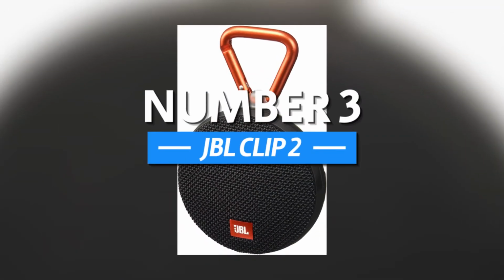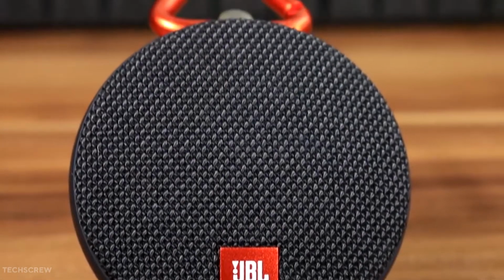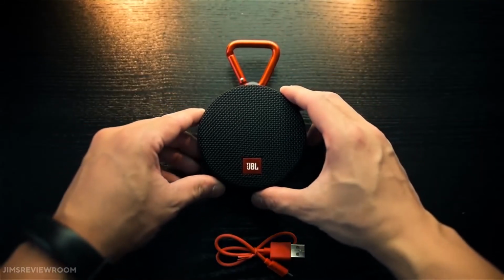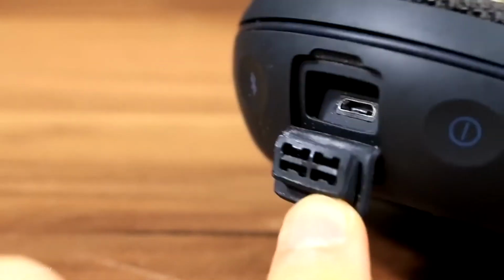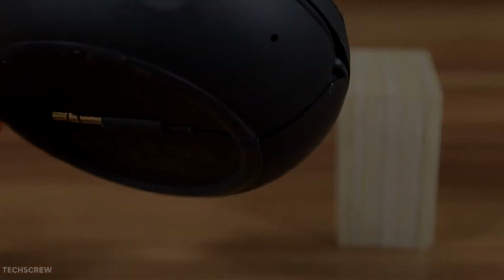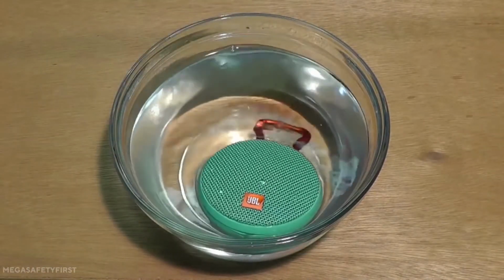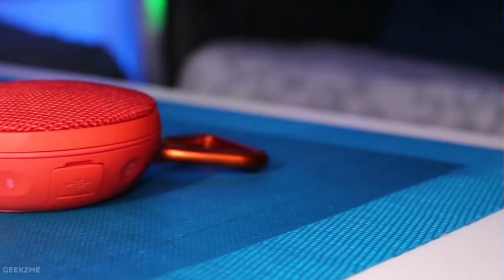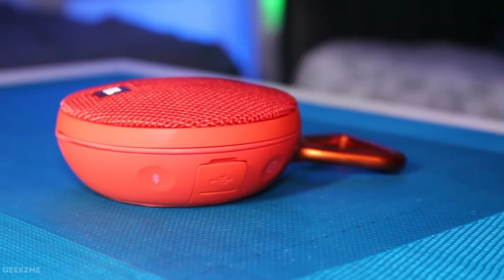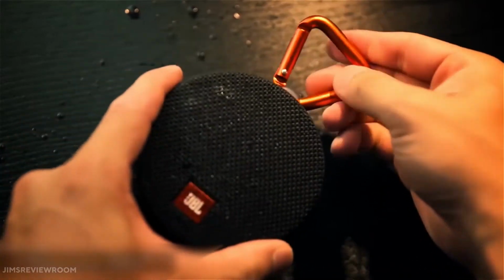Number 3. The JBL Clip 2. This speaker is the definition of compact, and it is small enough to clip to your belt. The JBL Clip 2 might be small, but trust us, it is mighty. It's completely waterproof, super durable, and powerful as all get out. It has a total of 8 hours of battery life, plenty to last you a commute to work or a picnic in the park, and, of course, it's ultra durable.